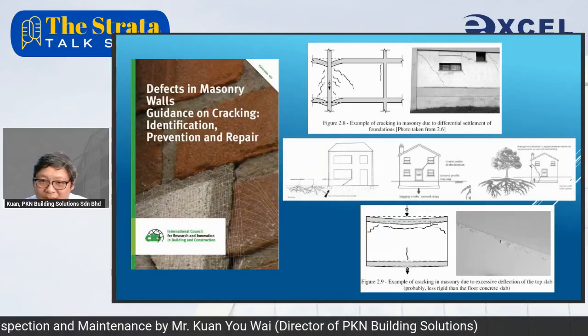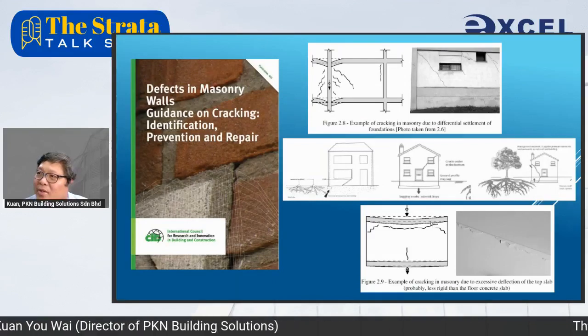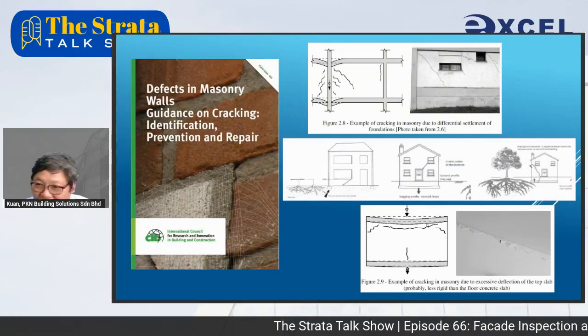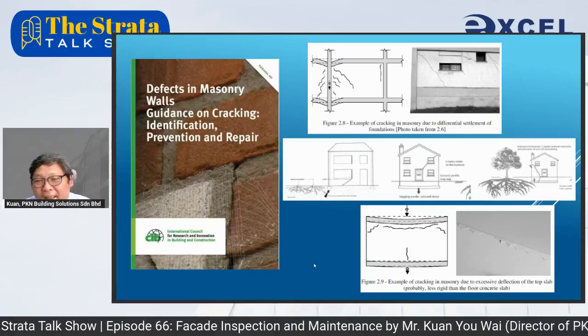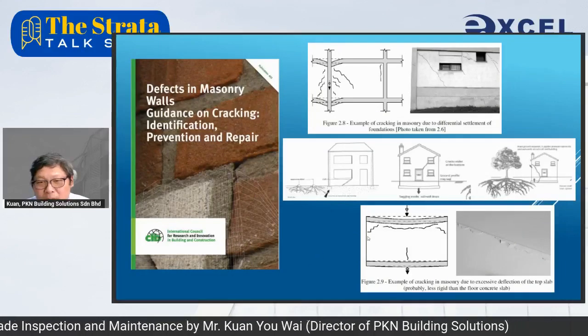But unfortunately, trees have become so critical to some people that even trimming a tree will subject the property manager to questioning nowadays. I hope my audience can understand what I'm talking about. And of course, a deflection of the top slab can also cause cracks, which come with different patterns.